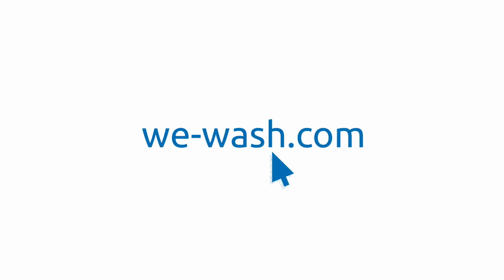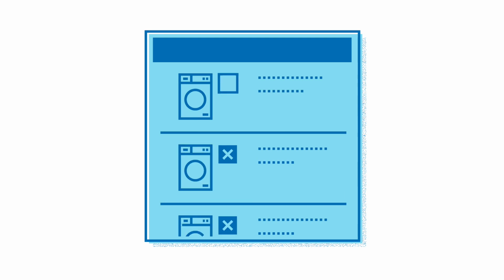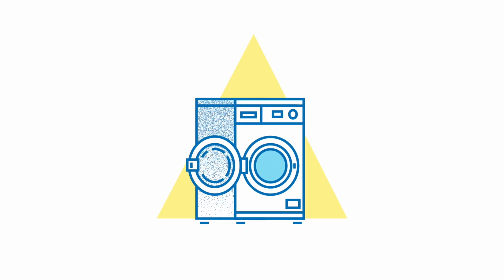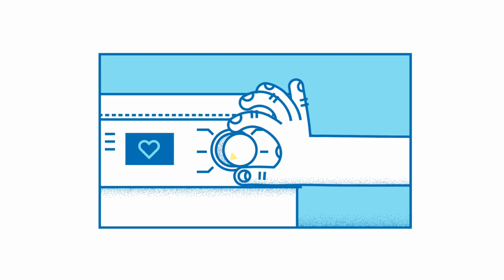Now, here's the solution. WeWash saves you loads of time and inconvenience. Once you've registered, you simply inquire whether a machine is available and immediately reserve it via app, website, or phone. Only go to the washroom when you know a free machine is waiting for you. Everything else remains the same. Select a wash program and start the machine.